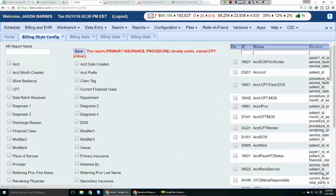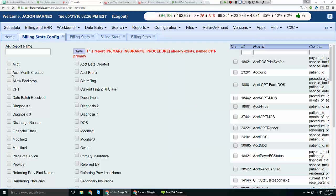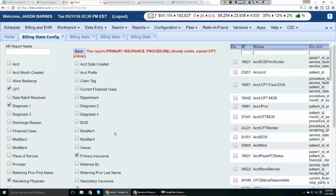So if you were to do that, you would go back over to your billing statistics configuration, click it here, and you could then choose your CPT code, choose your diagnosis code, not provider, but rendering physician, primary insurance even, and your service facility. And you can create that report. It'll allow you to look at all of those things at once, filter down on doctors, locations, payers, insurance companies, and those are some of the things that are going to really help you keep the finger on the pulse of your practice.